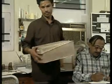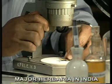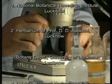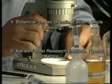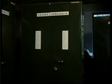In India, Lucknow has 3 herbaria. One at the National Botanical Research Institute, another is a collection of Professor D.D. Awasthi's, and the third is at the Lucknow University. The other herbaria in India are at Kolkata and Shillong, and the latest in the list is the herbarium of the Kerala Forest Research Institute at Peechi.